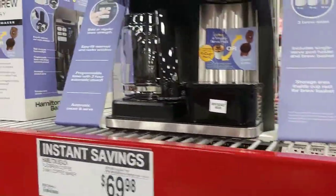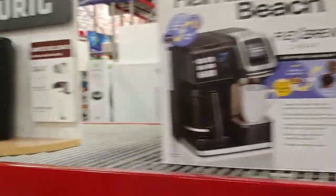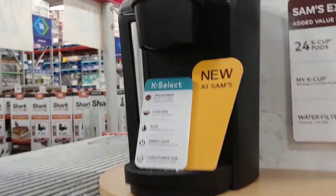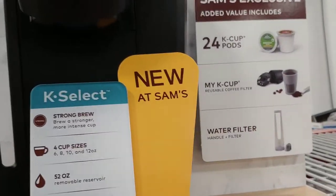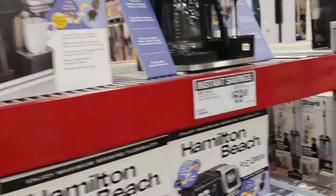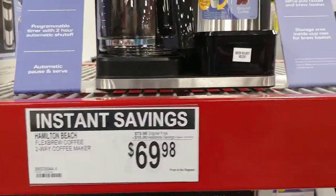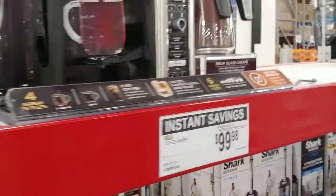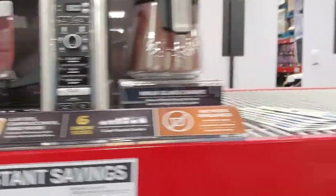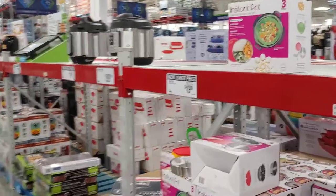And over here, the Hamilton Beach version. Alright, now see, here you go. This is your little old simple Keurig. No fuss, no muss. Just cook my coffee. $119 though. If you want to get this guy right here, the Hamilton Beach, right now it's $10 off. If you want to get that Ninja, $30 off. Wow. All kinds of price savings.